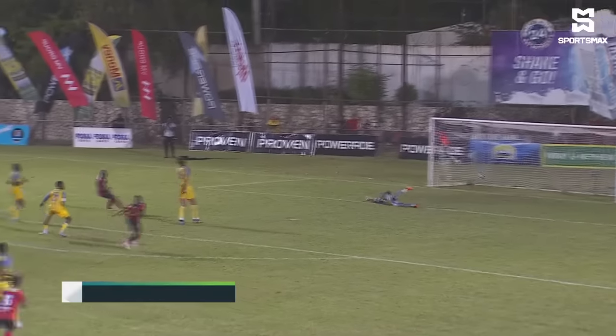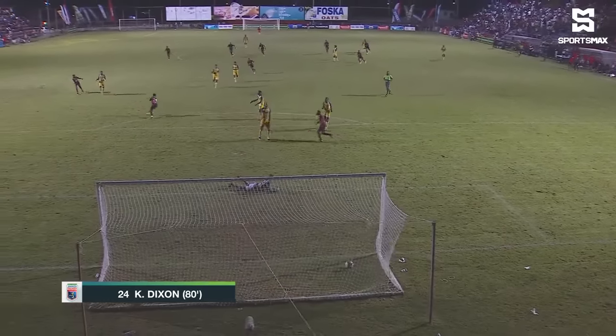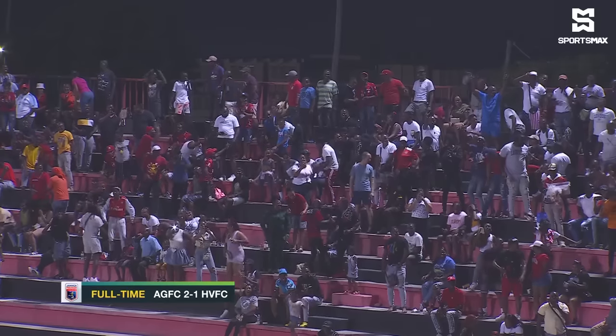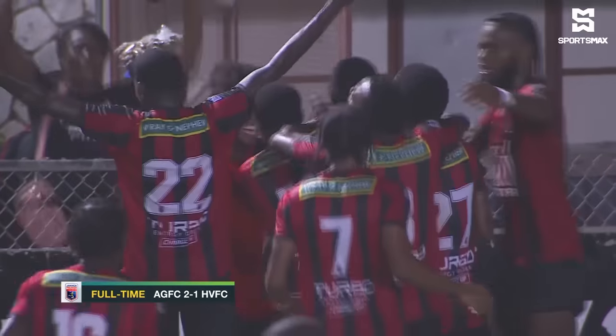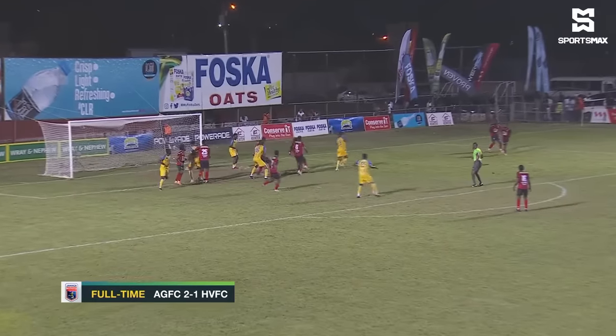And then this thunderbolt from Kaheem Dixon. Look at this for a strike. Great technique with the instep. And Glenn Roy Samuel, no chance. Kaheem Dixon opens his scoring for Arnett Gardens at this Premier League level. 2-0 Arnett at that point.